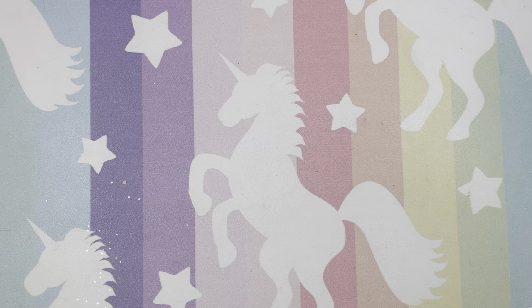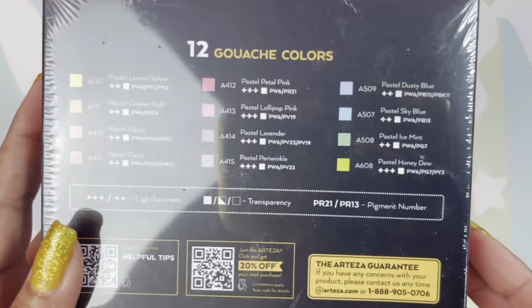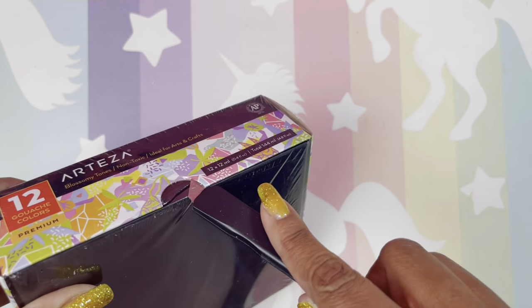Okay, we don't have much, guys. Don't have much, maybe just a few items. All right, this is Arteza Pastel Color Gouache. I'm going to open it up, let you take a quick look.